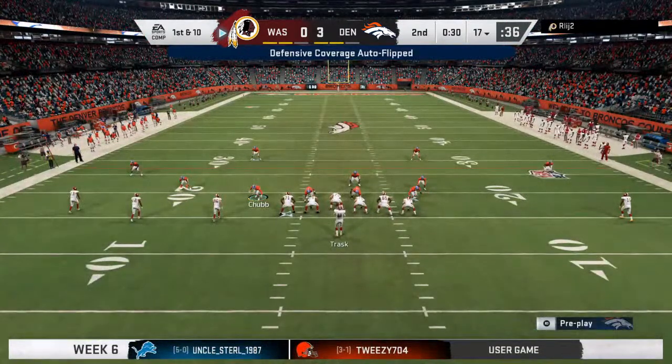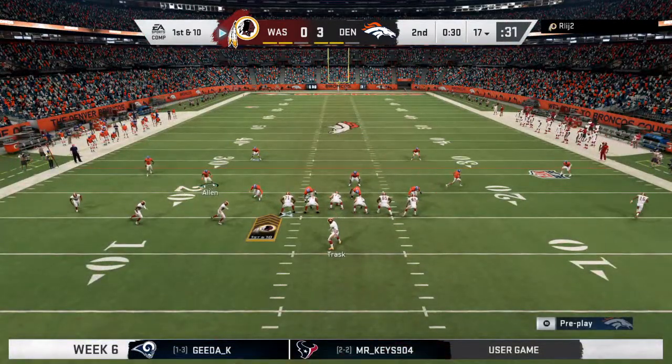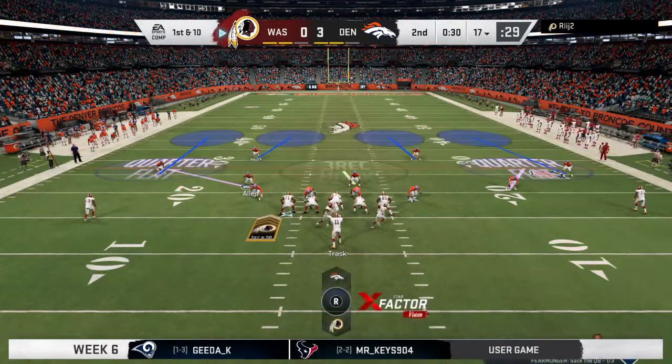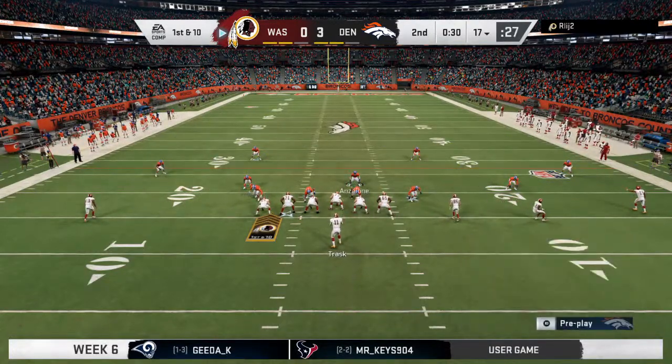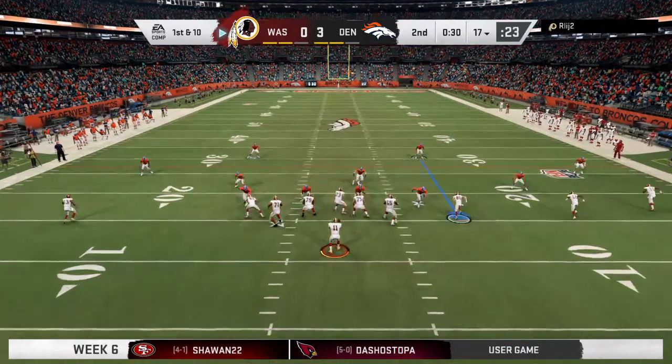Set. 60 outlaw. Hey, wahoo. You ain't going nowhere. Check 3, check 3. 51 to Mike. Ready?